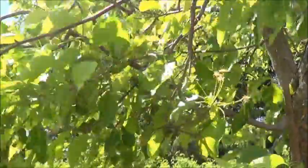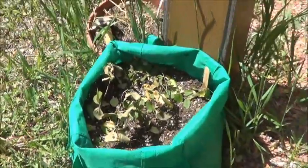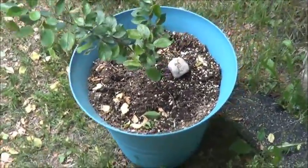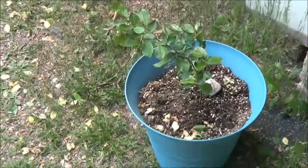Exciting! In the shopping bag here we've got those cuttings from the cherry bush. Look like they need to be watered as well. Not sure if they're going to make it. Then here we've got that much taller cherry bush cutting. Seems to be doing much better than its counterparts. So that's good. As long as I get one, I can keep them growing, right?